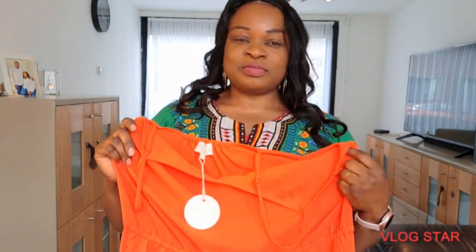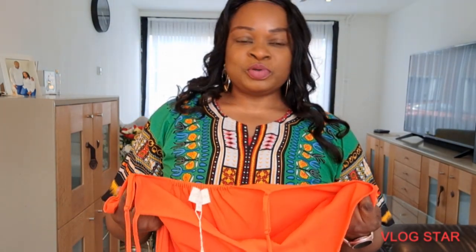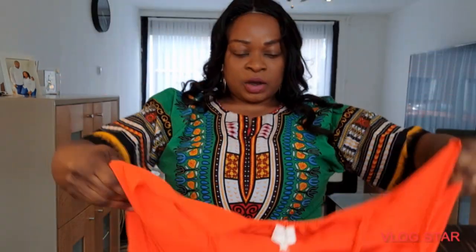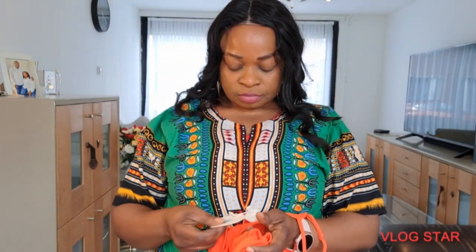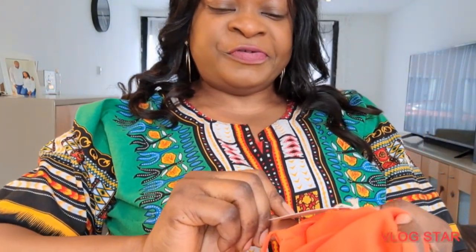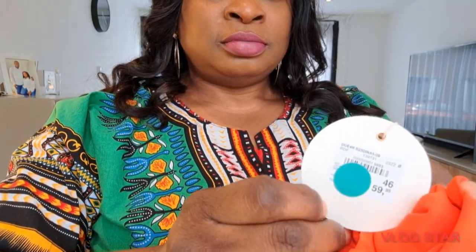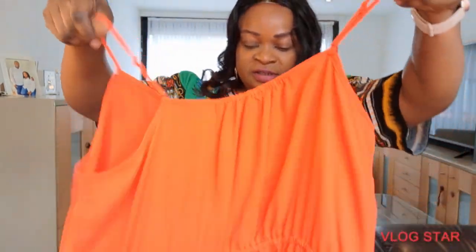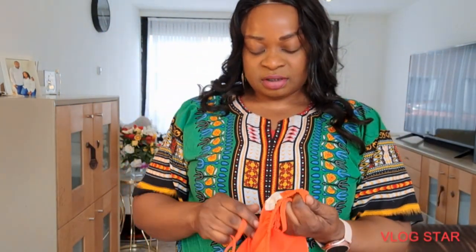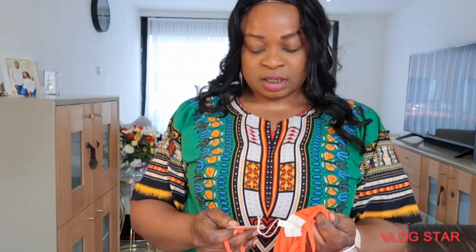So I'm doing my summer weight loss journey. Hopefully, your girl is going to be able to lose some weight around the tummy area. So I got this jumpsuit in size 46. Normally it was 59 euros 95 cents, but it had a 10% discount.